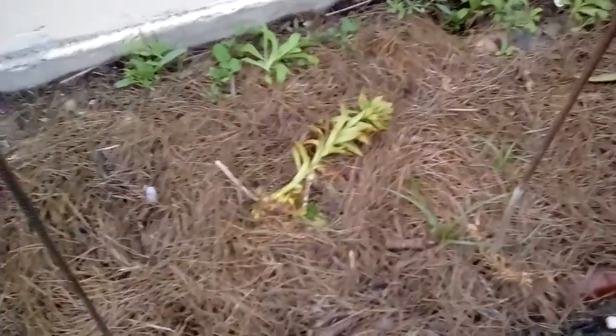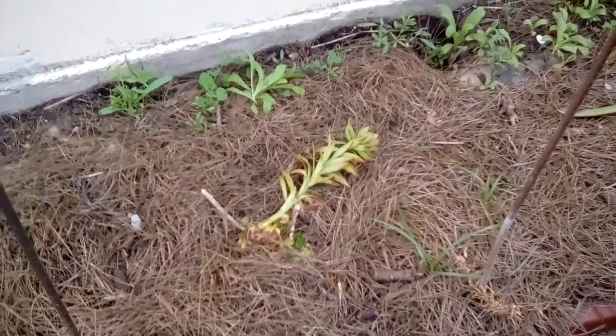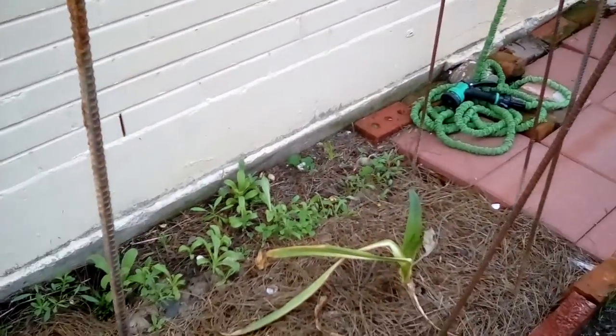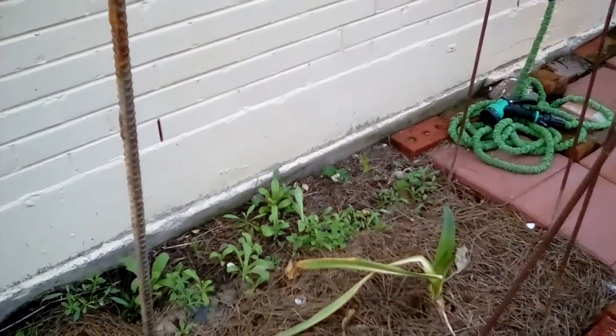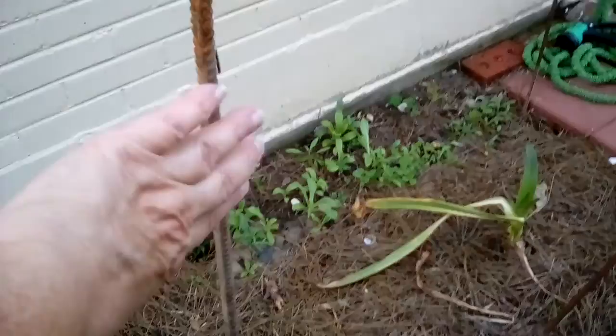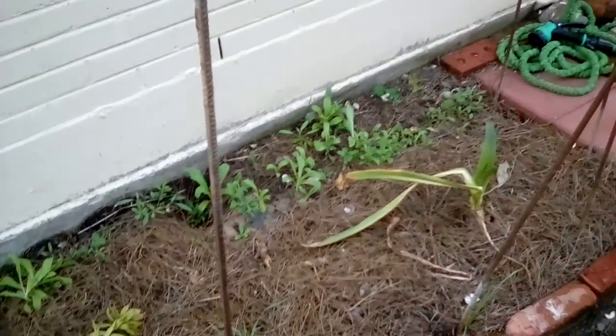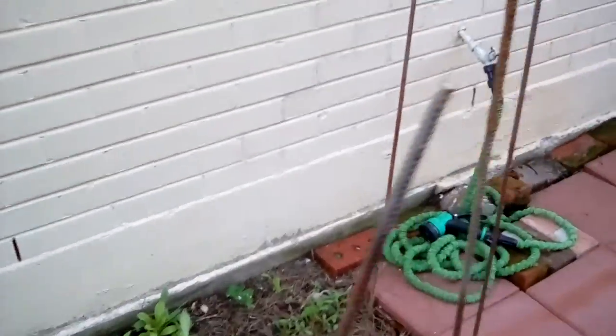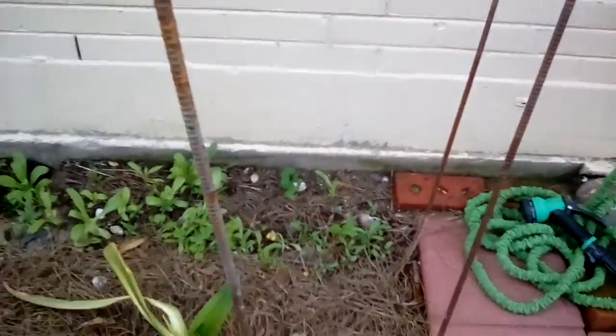Champ has peed on my Easter lily, but there's some green there, so I'm going to leave it alone. That's why I kept these rebar sticking in the ground as a psychological barrier. It used to stop him, but now it's not stopping him too much.